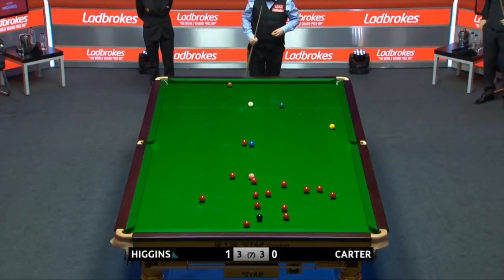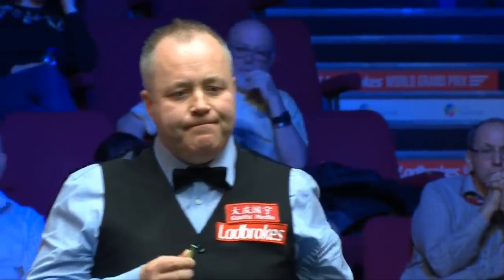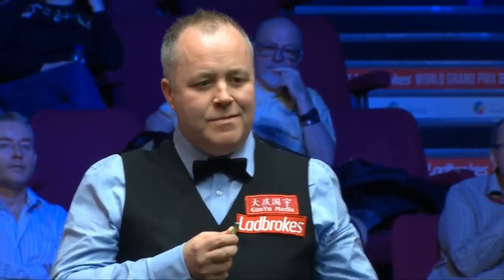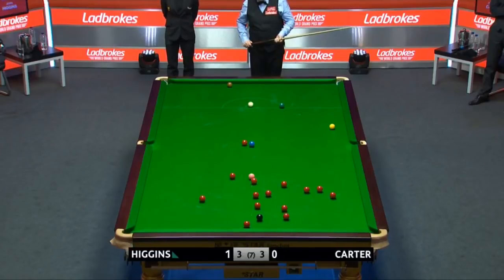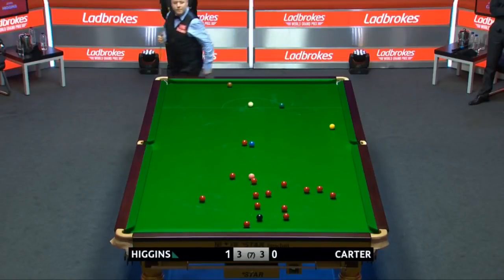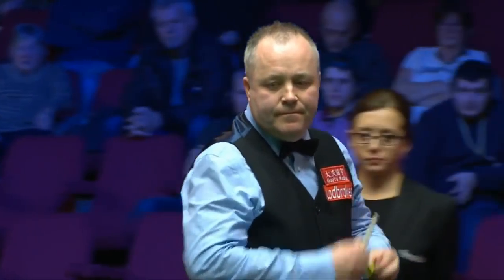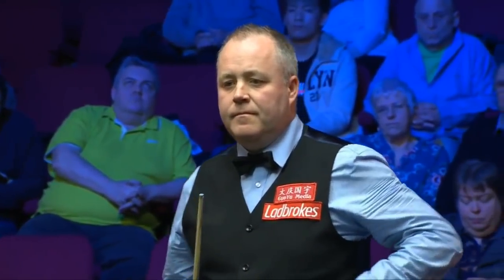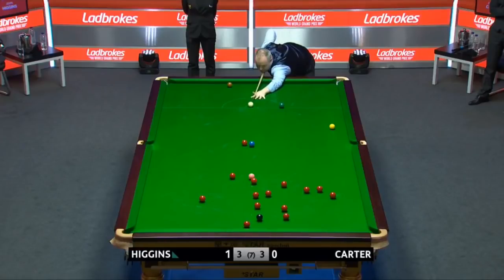Whoever does lose is going to drive home feeling a little sore because they've put their heart and soul into this, and both of them have produced good performances. Is John thinking the dead stunning behind the blue? I would suggest not. Looks like he's taking this red on. What does the wizard have up his sleeve this time?